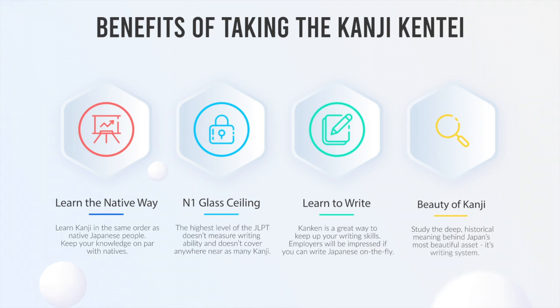So what are the benefits of taking the Kanji Kentei? First, you will learn kanji the native way. The Japanese government decides which kanji children must learn from elementary school to high school, and in what order. This also aligns with the Kanji Kentei levels.